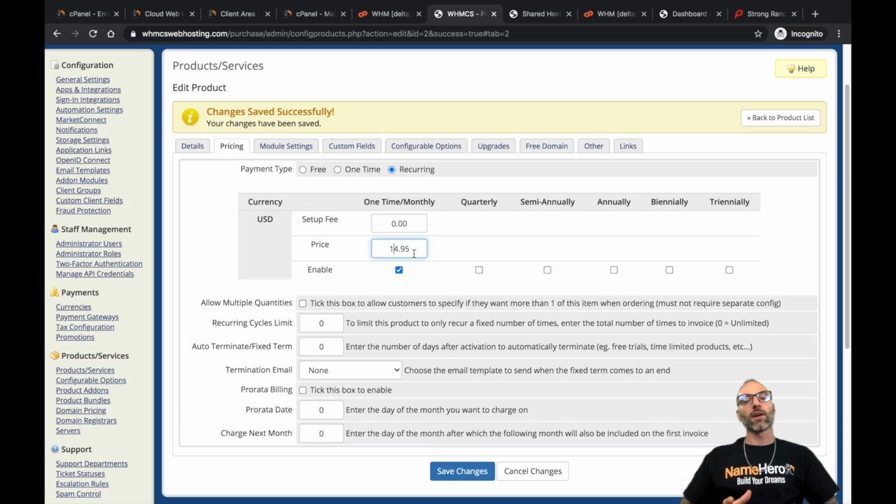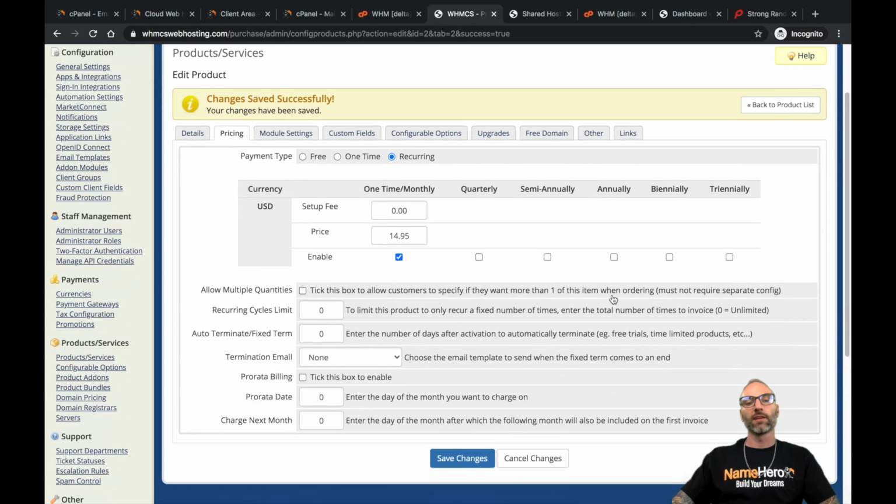I would rather spend my time building business with high quality customers that are going to be with me, and don't be scared to price too high. Even if you want to do $19.95, don't be scared of it here. All right, so we can leave everything else default. If you want to add other billing cycles in, you can.